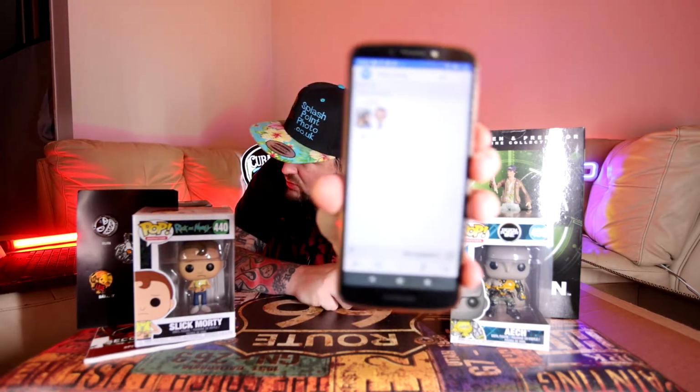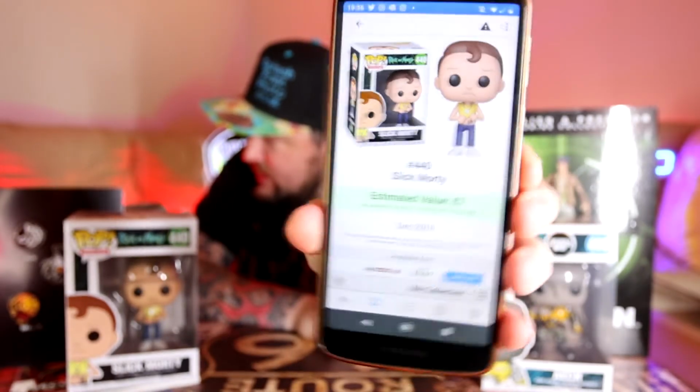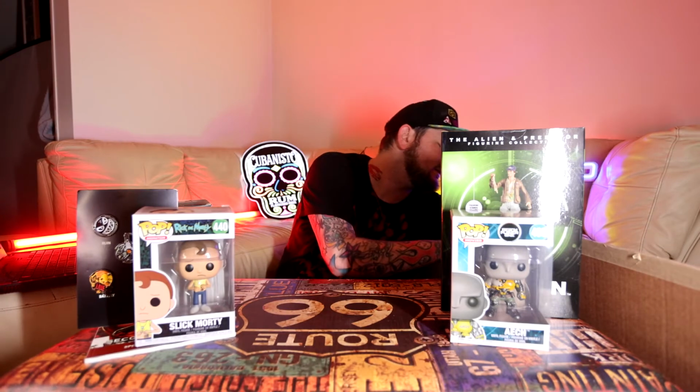On the TPD, let's have a look. Slick Morty. Slick Morty. Let's click on him so it's bigger. Here's a £7 pop. So, as expected, between £5 and £10 max. We have, even as not a Rick and Morty fan, one I know, a bit of box damage, but let's face it, that was always going to be the case.